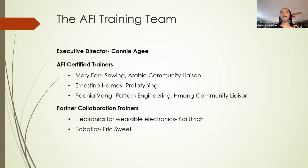Okay, we do have our partner collaboration, and that partner collaboration is instructors Kai Ulrich and Eric Sweet. How they come into play is they are actually at the Symbio location as well. Kai Ulrich deals with electronics for wearable items. You would be able to take classes with that particular instructor and see how the electronics actually work into clothing or into bags. It could be apparel or non-apparel products. So it's really exciting how they pull everything together.